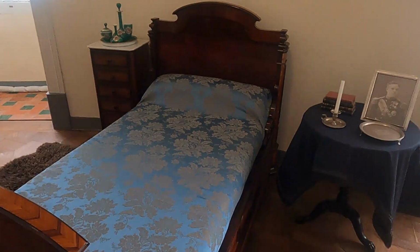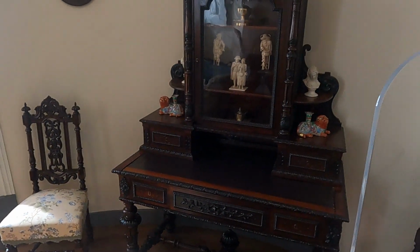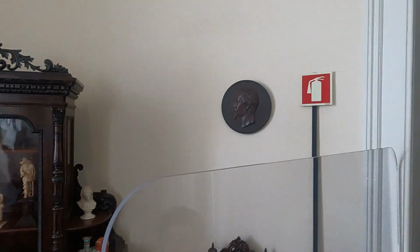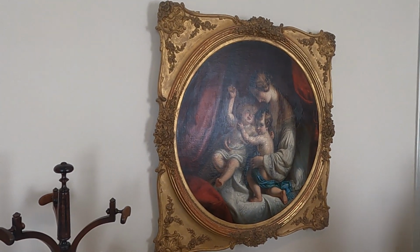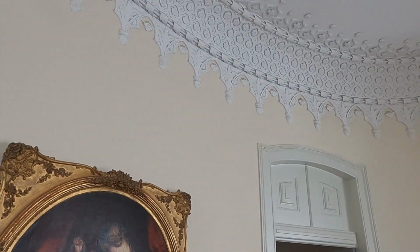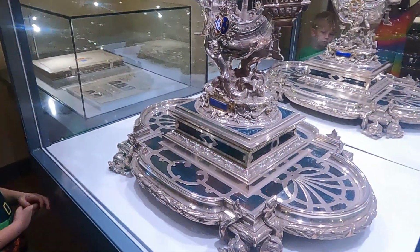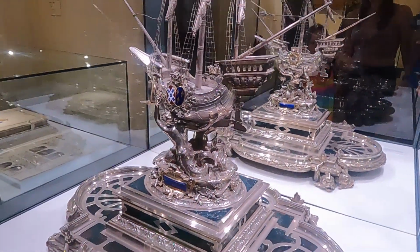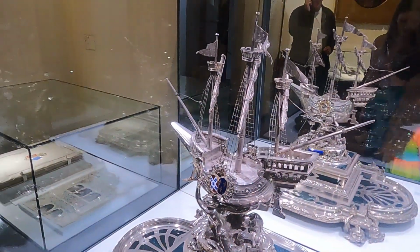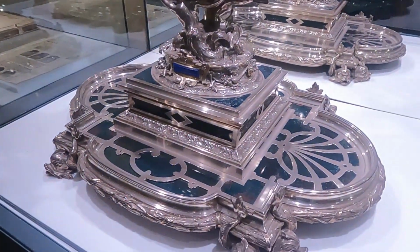Bedroom of King Manuel II. The bedroom of King Manuel II is located next to his office. King Manuel already inhabited these quarters as a prince, while his brother Crown Prince Louis Philippe was accommodated on the upper floor. The oval shape of the compartment corresponds to the curve of the exterior centerpiece. Offered to Princess Amelia by a group of Parisian ladies on her marriage to Prince Carlos of Portugal, 1886. Silver, emerald, wood, jasper, and lapis lazuli.